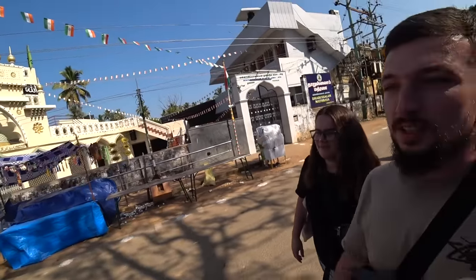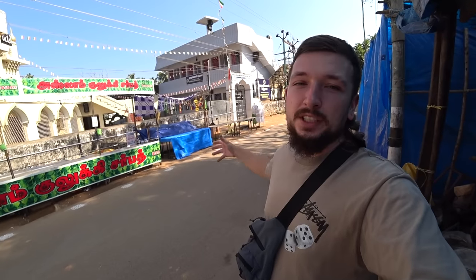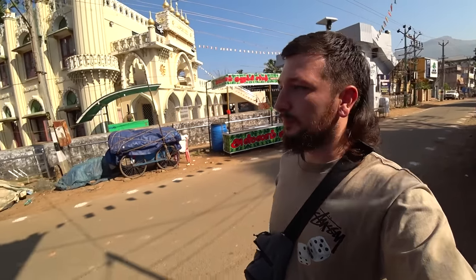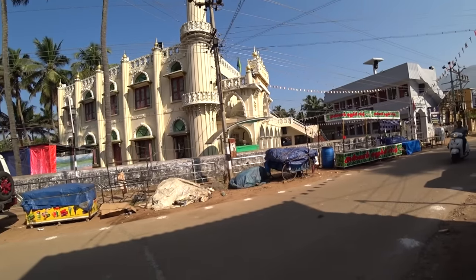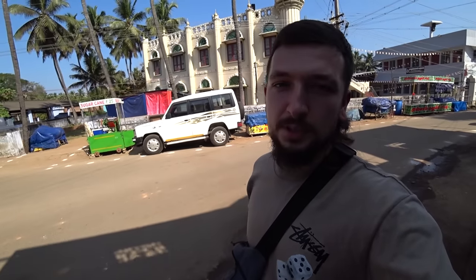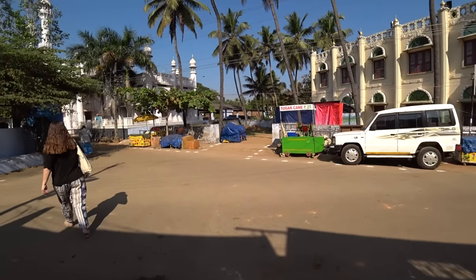So, while we're here, we're going to check out the mosque in town. And let me just tell you a few facts about where we are. We're in a town called Tukalai, which feels like a village. This used to be the capital of Trivandrum back in the day. It's a very nice small town. There's quite a few Muslims around here, as you'll see by the few mosques. There's Muslims, Hindus, and a lot of Christians as well. A lot of Christians down here in Tamil Nadu and Kerala.